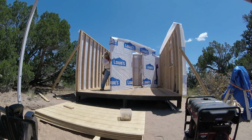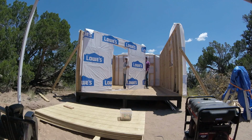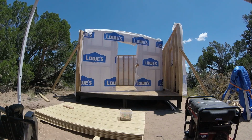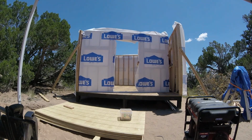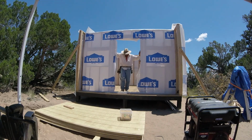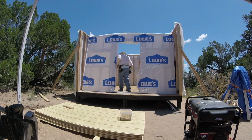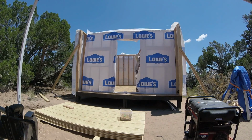This way. Now slide your end around. Shut the door. Slide around here. Push your side in.